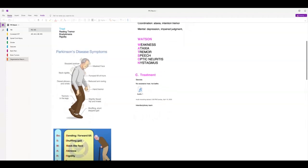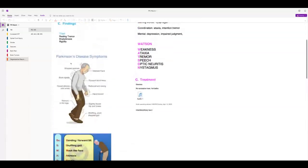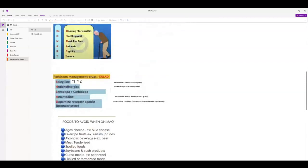All right. Here's a mnemonic if you like mnemonics better, but remember the triad. With Parkinson's disease, you're going to have to know the classifications of drugs and just a couple of things about them. The classifications include the MAOIs, anticholinergics, levodopa and carbidopa, dopamine receptor agonists, and amantadine. With selegiline, remember with the MAOIs, this is important. Patients can't eat certain foods like the cured meats, the hard cheeses, the Chianti wine, anything smoked, processed food. So just remember that.